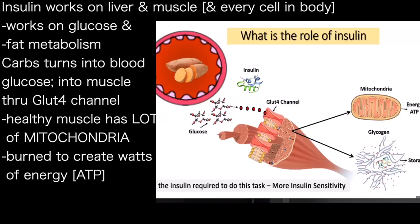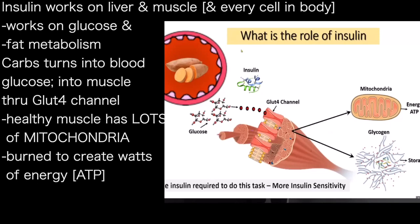And if you can see my marker out here, this glucose then gets into the muscle cell through a channel. It's called the GLUT4 channel. You can just remember it as a glucose channel. So in the presence of insulin and this channel, the sugar is getting into the muscle. And if your muscle is healthy, physically active, it has a lot of mitochondria. Mitochondria are engines inside the muscle that burn fuel to generate horsepower, to generate wattage. And that horsepower is called ATP.